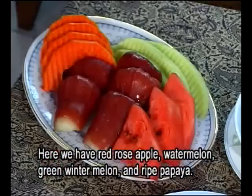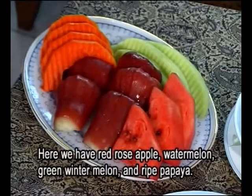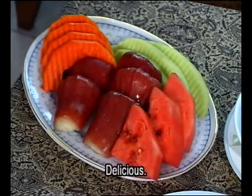Here we have red rose apple, watermelon, green winter melon, and ripe papaya. Delicious.